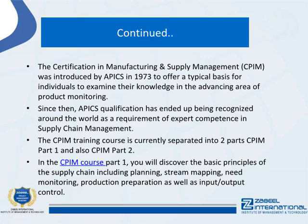The Certification in Production and Inventory Management (CPIM) was introduced by APICS in 1973 to offer a common basis for individuals to examine their knowledge in the advancing area of materials management. Since then, APICS certification has become recognized around the world as a standard of professional competence in supply chain management. The CPIM course is currently divided into two parts: CPIM Part 1 and CPIM Part 2.